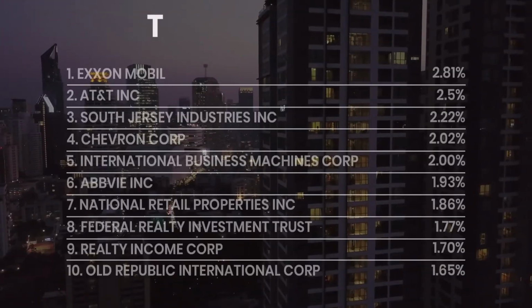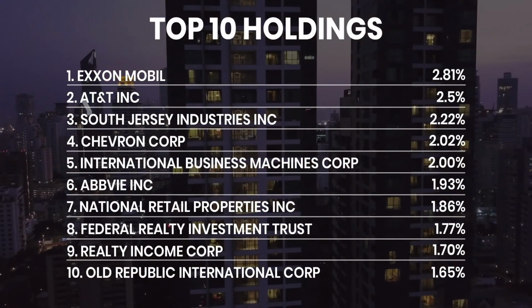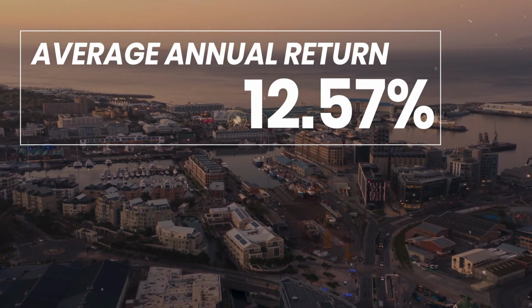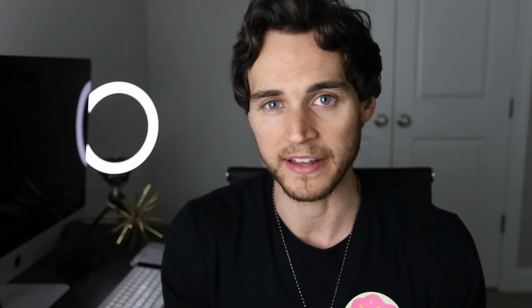And its top 10 holdings include companies like ExxonMobil, AT&T, Chevron Corporation, National Retail Properties, Federal Realty Investment Trust, and more. Now, in terms of its performance, over the last 10 years, it has an average annual return of 12.57%. $10,000 invested 10 years ago would be just about $35,000 today. In terms of its dividend yield, you can expect to earn about 2.65%, or a little over $3 per share. The S&P 500 Dividend Aristocrats are one of the most popular funds out there for income investors, and what this fund does is simply take that and expand it to the 1,500 largest companies instead of just the S&P 500.